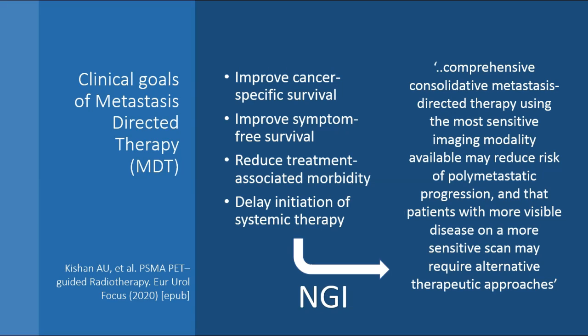If you want to achieve better cancer-specific survival, better symptom control, reduced toxicity, and a delayed initiation of systemic therapies, you are going to have to use next-generation imaging, because comprehensive metastasis-directed therapies guided by next-generation imaging can reduce the risk of the development of polymetastatic disease. But you need to use the right treatment based on the new information that you've gained with next generation imaging.